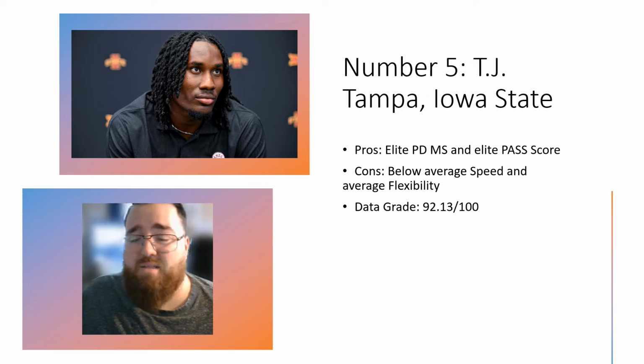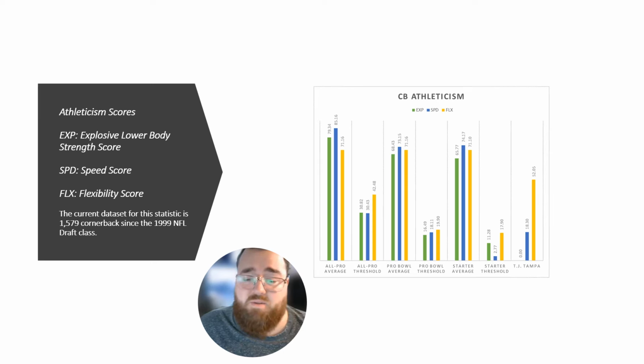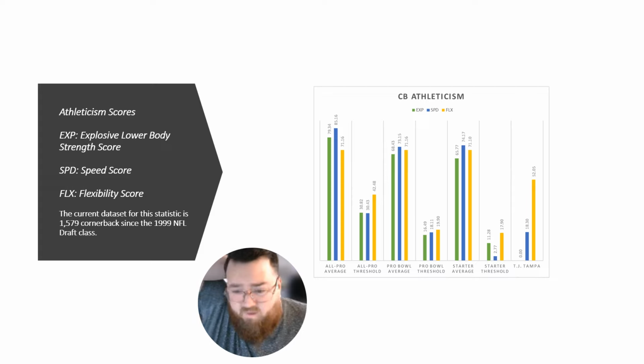Pros, he had elite pass deflection market share and elite pass score. Cons, below average speed and average flexibility. Taking a look at his production traits here, as you can see, good solo tackle data, good pass deflection data, not really there in terms of interceptions. This is the biggest concern. Athleticism-wise, he had an 18th percentile speed score, with a 52nd percentile flexibility score. Those numbers are just not cutting it at the position, and that's the biggest concern. I hope it's because of injury that the numbers aren't exactly where they need to be, but that's the biggest concern with him overall, his athleticism traits.